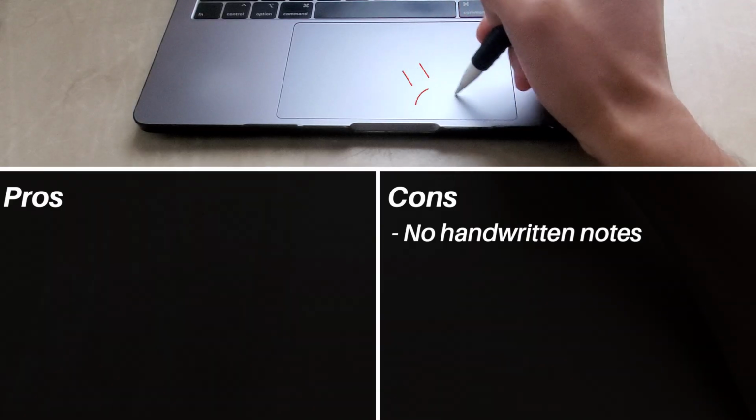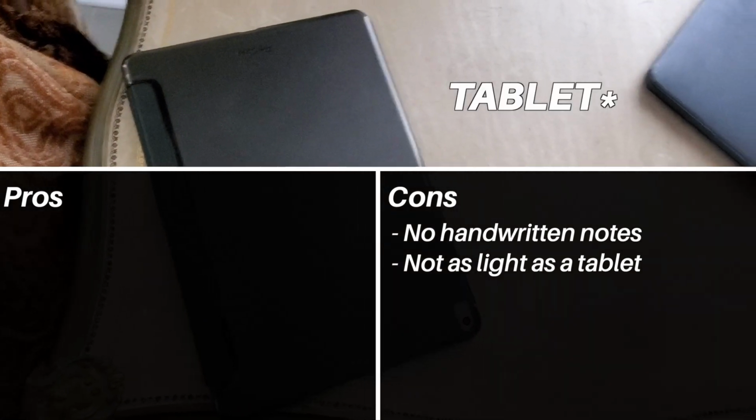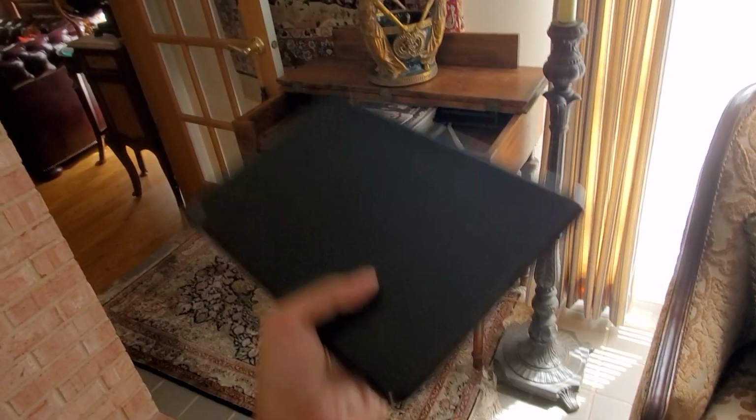On the other hand, for the Mac, it cannot be used for handwritten notes. This one should be obvious, but Macs don't have touchscreens yet, so note-taking will be less than ideal with typing. Additionally, it's not as easy to transport because it's not a tablet. It might be a small difference in weight between the two, but you can definitely feel the difference. Look, see this? This looks kind of heavy in the hand, but this, bro, I can do this all day.